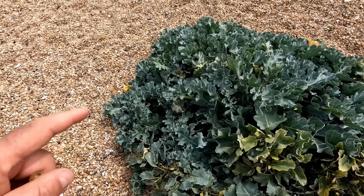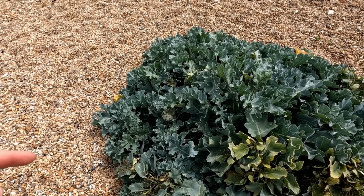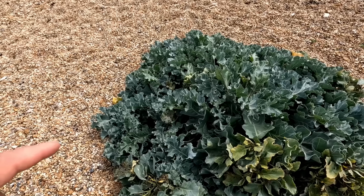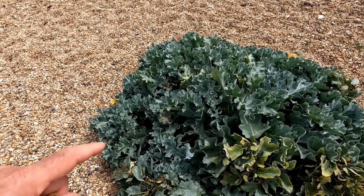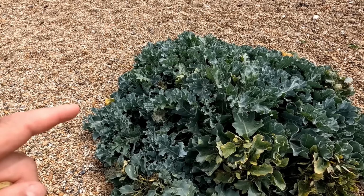And yes, if you're thinking this is a cabbagey looking plant, it definitely is. This is related to kale, but you can't eat it like this. It's rather astringent and tannic, and if you eat this you'll still be tasting it 3 days later.